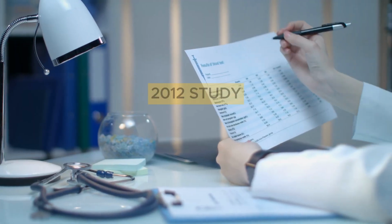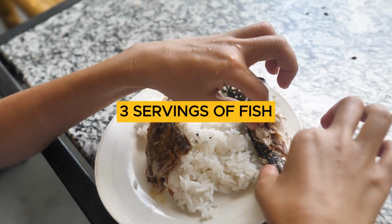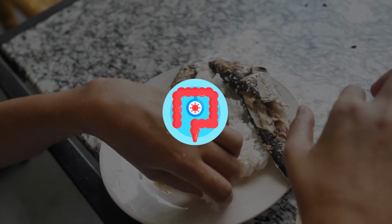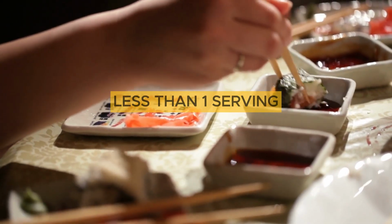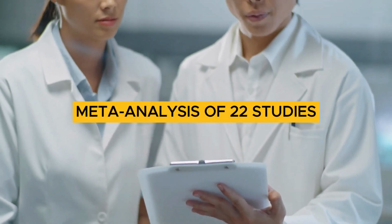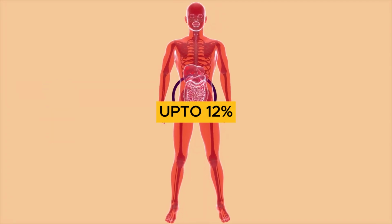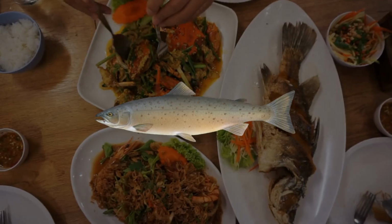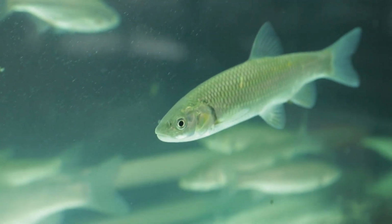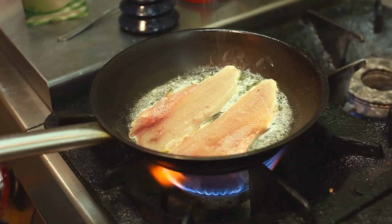In fact, a 2012 study published in the American Journal of Clinical Nutrition found that women who consumed at least 3 servings of fish per week had a 33% lower risk of developing colon polyps compared to those who consumed less than 1 serving per week. Additionally, a meta-analysis of 22 studies found that regular fish consumption can lower the risk of colorectal cancer by up to 12%. Some of the healthiest types of fish that you can consider are salmon, tuna, sardines, mackerel, and herring. Always choose freshwater fish that is low in mercury and grill, bake, or broil fish instead of frying it.